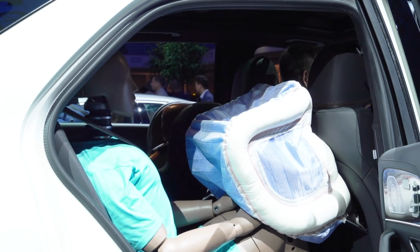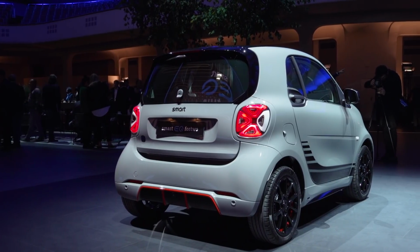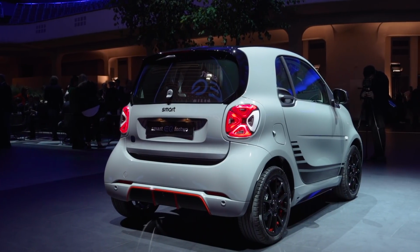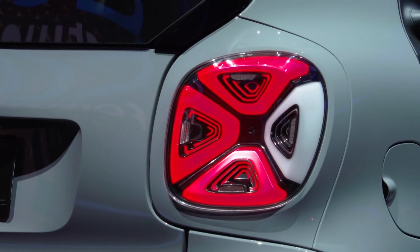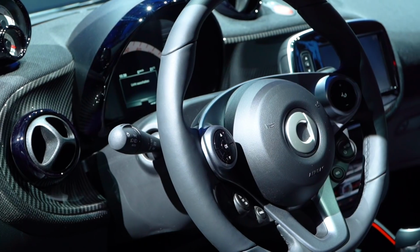And that is shown also alongside the Smart EQ models. Now, Smart said last year that it was going to go fully electric and ditch its little three-cylinder petrol and diesel motors. It has finally done that, and the facelifted Smart EQ is the result of that.